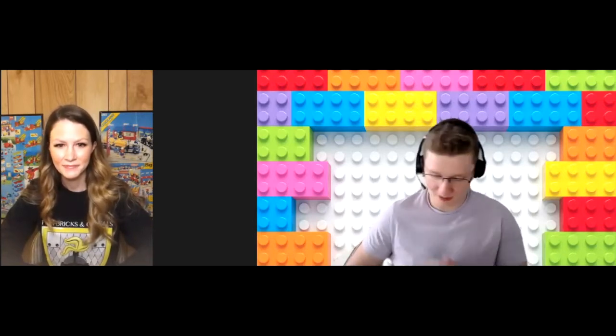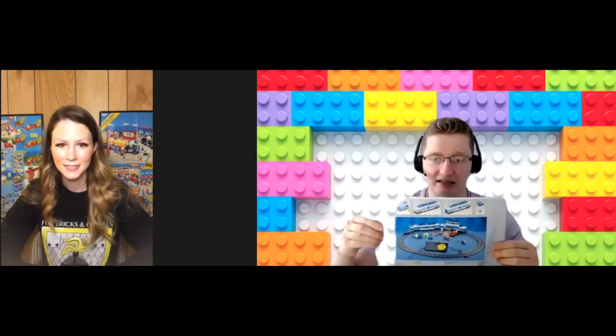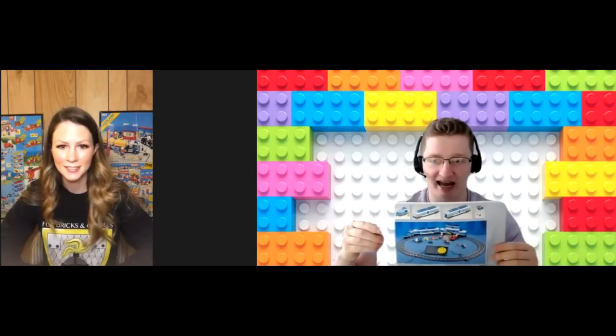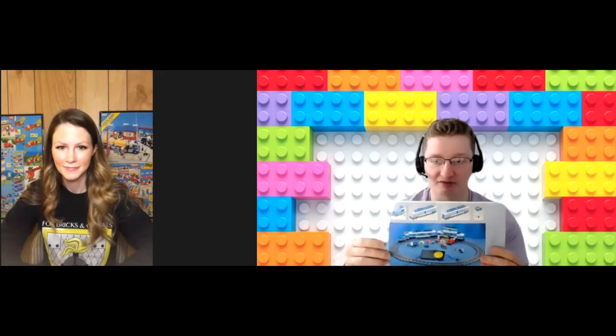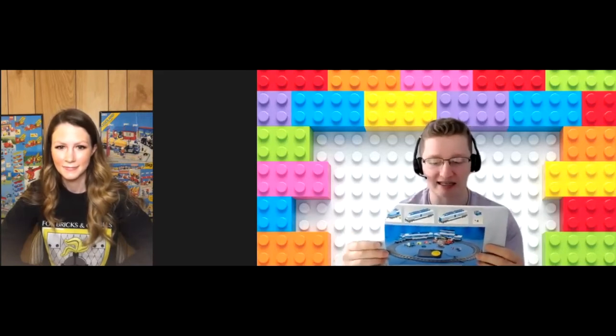The first one is 4561. This is a train, one of the 9-volt trains from 1999. My best friend growing up had it, and I loved it, and I wanted to get it after he had it. I think it's just super cool because it's got 3 or 4 different little vehicles. It's got lots of people, tools. It's just kind of got a little mix of everything. Lots of people, and it combined well with a bunch of other train sets.